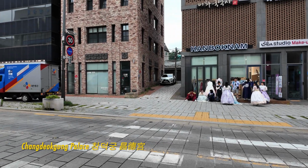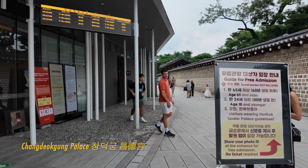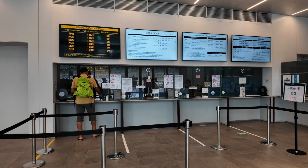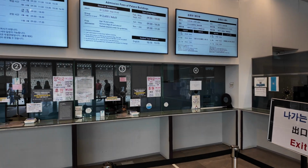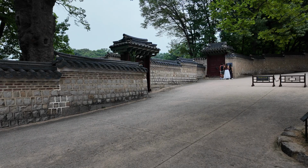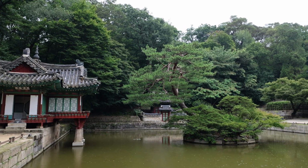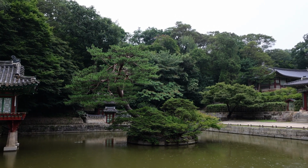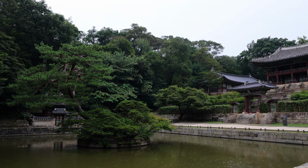I believe that Changdeokgung is probably the most beautiful palace in Seoul. The famous secret garden inside needs a separate ticket, and you can only go with a guided tour. They offer a couple of languages. When I entered the secret garden, a light drizzle started. The traditional buildings fit so well with the surrounding nature, like a little escape from the busy city.